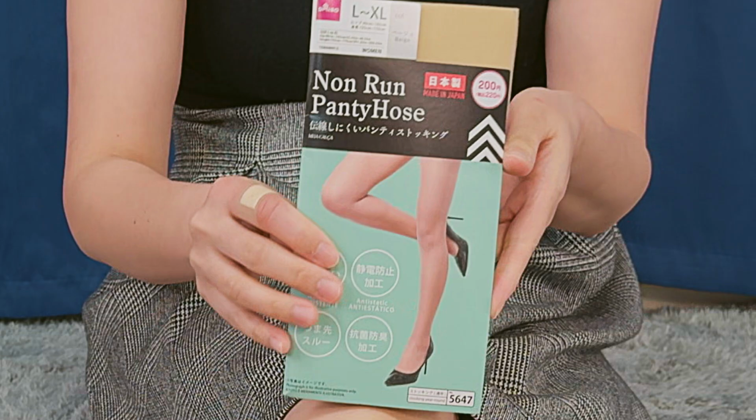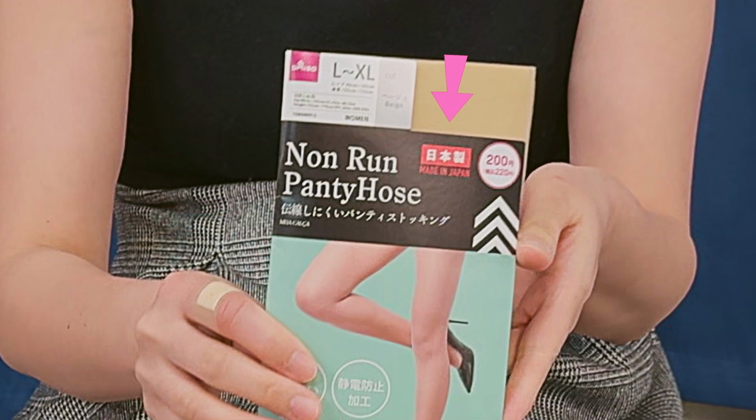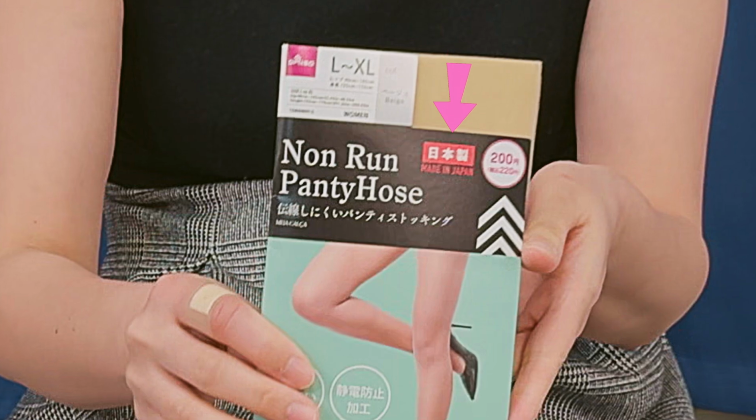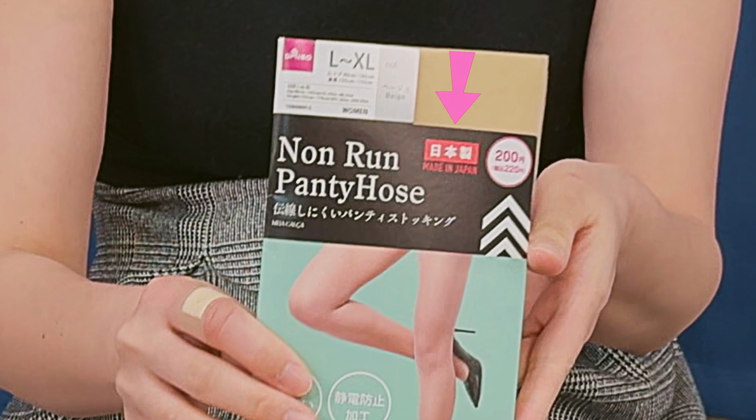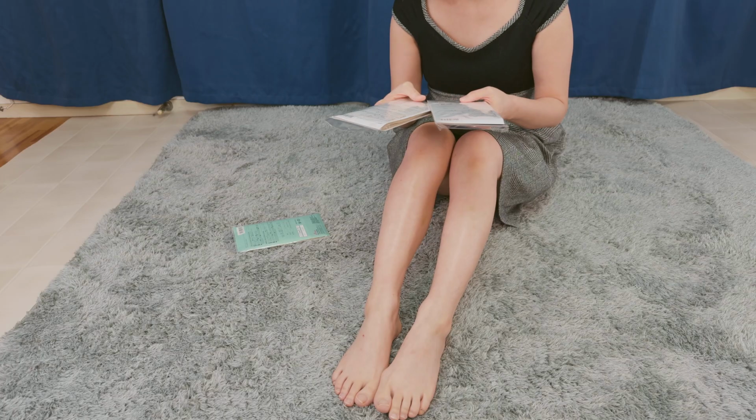These are a bit special because it says quite clearly right here, you see this? Made in Japan. Is this our first pair actually made in Japan? Not sure, but we'll put them to the test just like we have all the others.